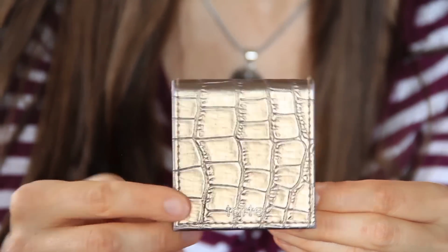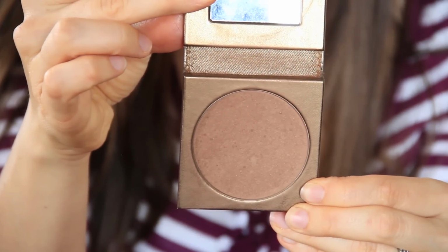Then I go with a little bit of a bronzer just to give a nice glow for the whole face. Again, I have a Tarte bronzer. It's kind of like a medium tone. So I just take my brush here. This is one of Griffin's favorite things to play with. And just dust all over my face, emphasizing the cheeks, the nose, the forehead, and the chin.